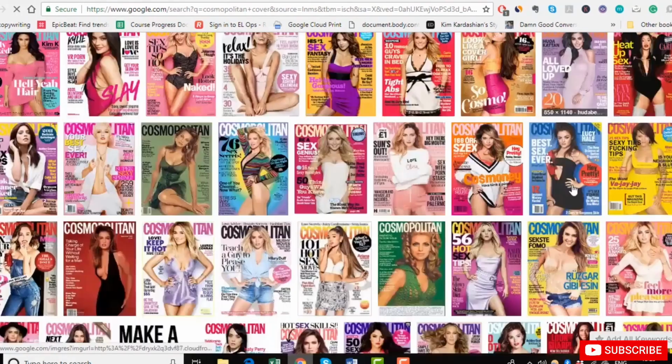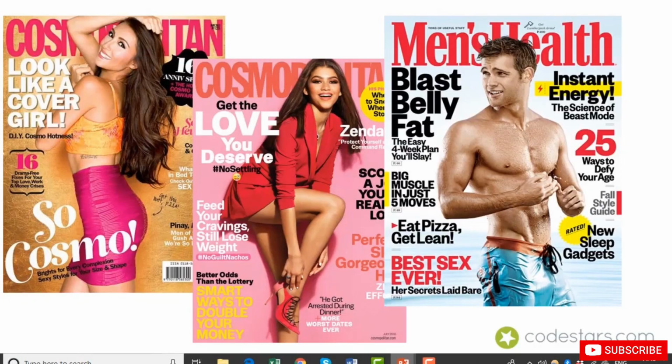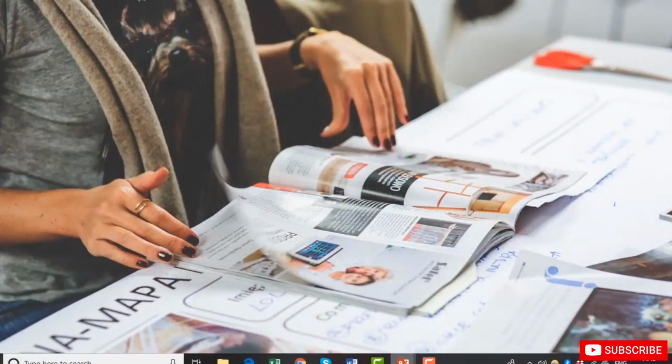First thing to note, and the reason we're doing this, is because the more well-known and the more successful the magazine, generally the more formulaic the headlines will be. Why? Because they work. Because formulas work at grabbing people's attention and they work at selling more magazines. If you think about it, without these headlines, nobody would buy them.